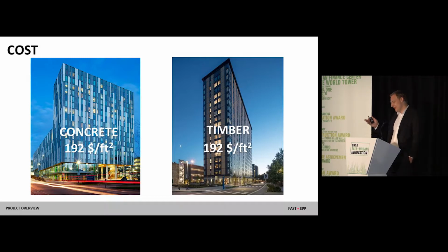The brief was, we have these suites in here, we have these student residences with a bed and a shower and a kitchen, and we know that this works, we know that we can lease these very well. We want to use the same typology, but we want to do it in timber with a different material, and we want it done for the same price, $192 a foot.